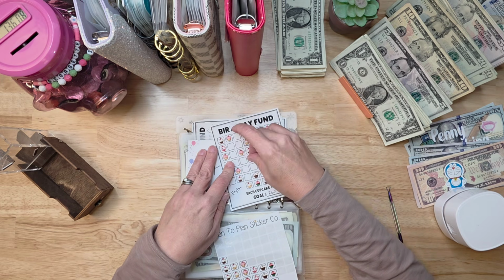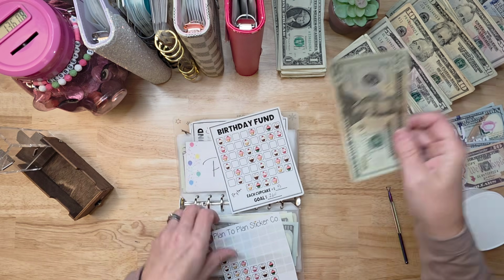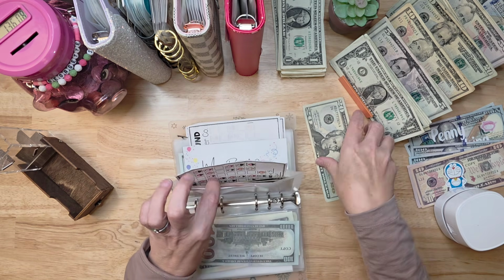And this is Plan to Plan Sticker Co. And no, this is not affiliated. I do not know Plan to Plan Sticker Co. I just found these and I really like them. So if you're interested, go check their Etsy shop out.